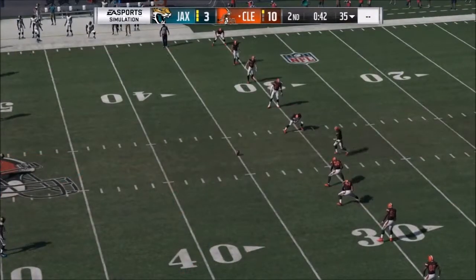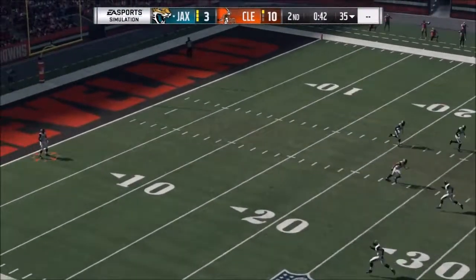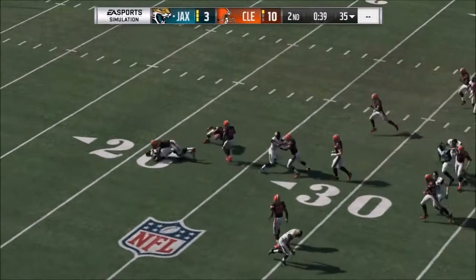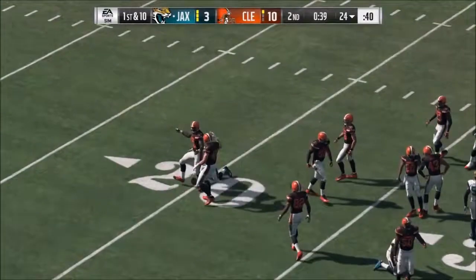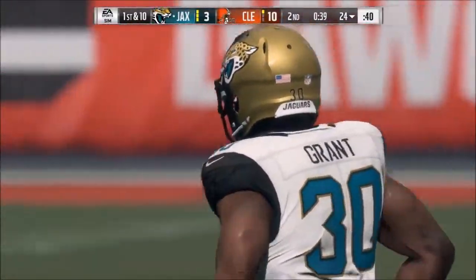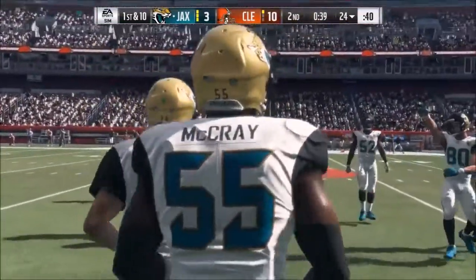After the field goal, here's Gonzalez to kick it off. Here's Corey Grant now to return. They'll bring it back to just about the 25, call it the 24-yard line. The Jags offense now gets set and heads back onto the field.